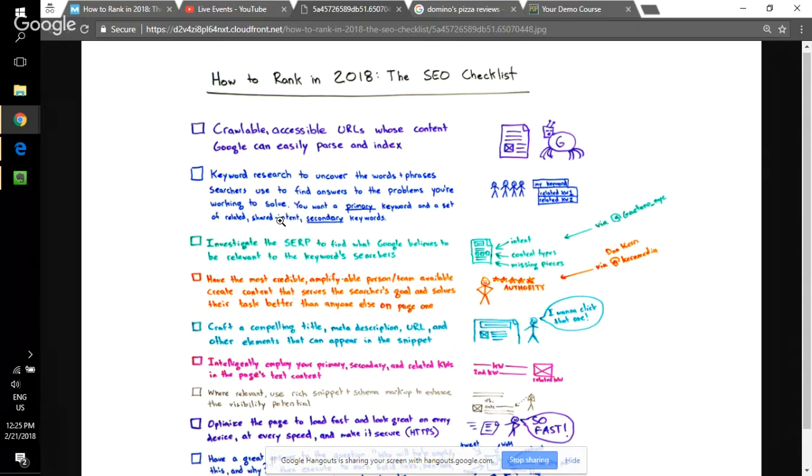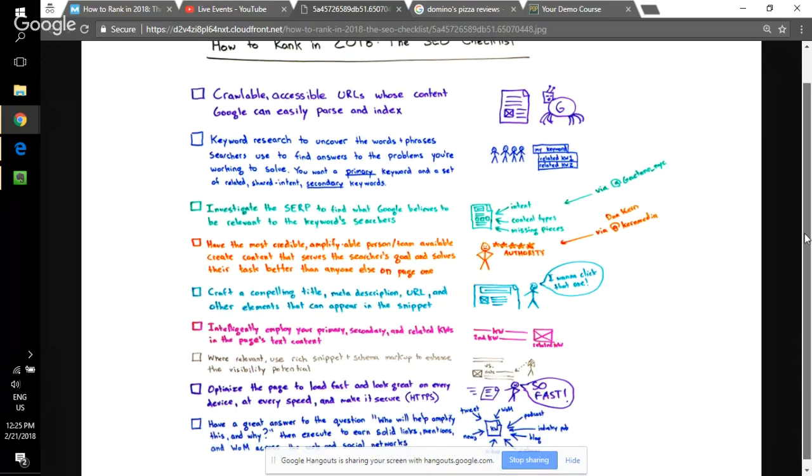Keyword research to uncover the words and phrases searchers use to find answers to the problems you're working to solve. So you want a primary keyword and a set of related, shared intent secondary keywords. All right. Then investigate the SERP to find what Google believes to be relevant to the keywords searchers use. So for example, if you're an online printing business, you might want to do a search using that keyword and take a look at what Google has returned in its results. So that way, you will find out if your keyword really is relevant to your business.